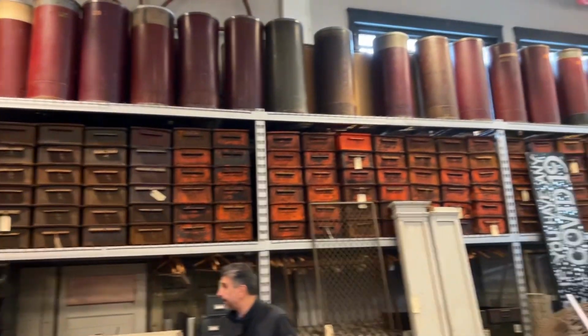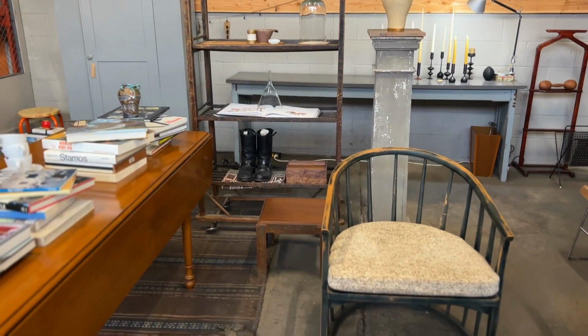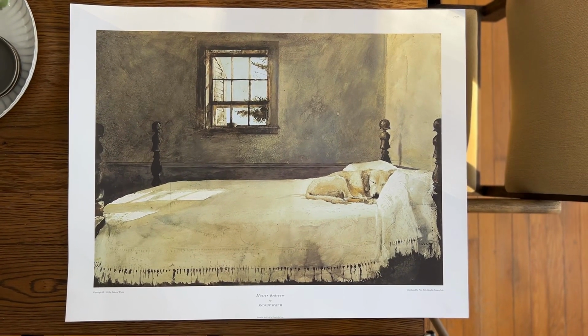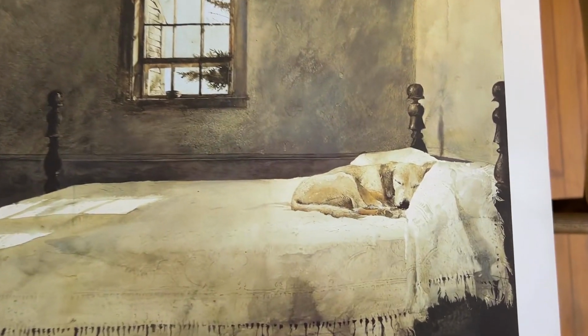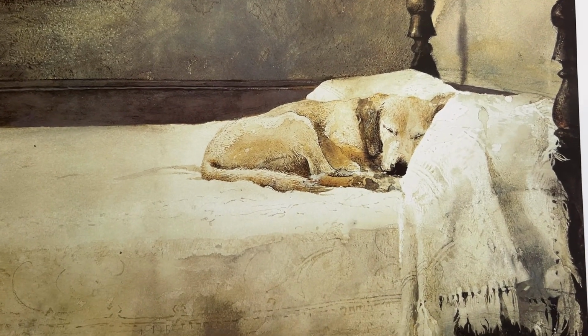It's really the kind of place you want to come, check it out, and see what hits you, what inspires you from it. I found a really beautiful print by Andrew Wyeth, and Jerry said he actually had this one years ago when he was probably in his 20s. But what I loved about it was this dog. Look how, this is the feeling. This is the feeling when you're in your room.